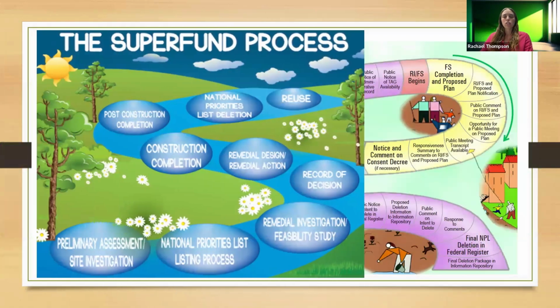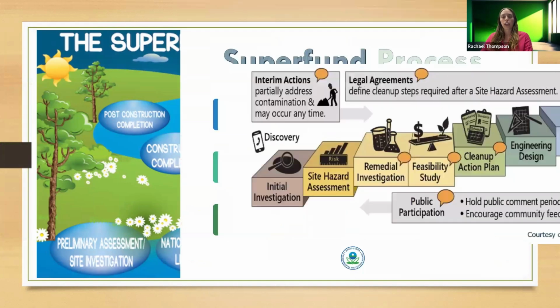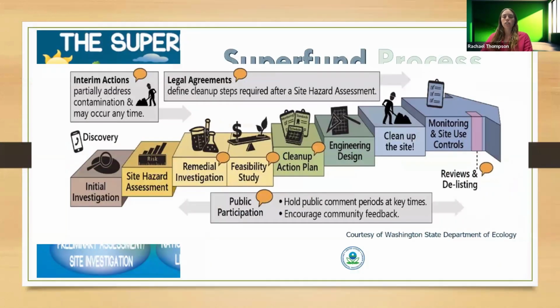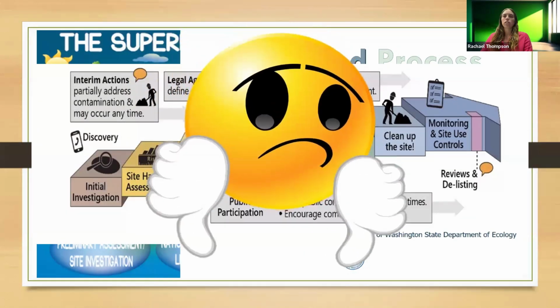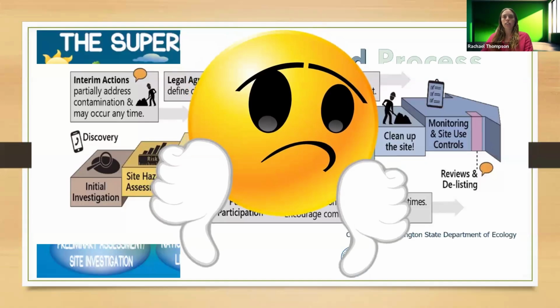There are many steps in the Superfund process. So what are they? If you were searching for graphics showcasing the Superfund process, Google will populate an overwhelming number of images. Without the appropriate narrative or accompanying descriptions, it can be confusing and overwhelming for citizens to understand these graphics.